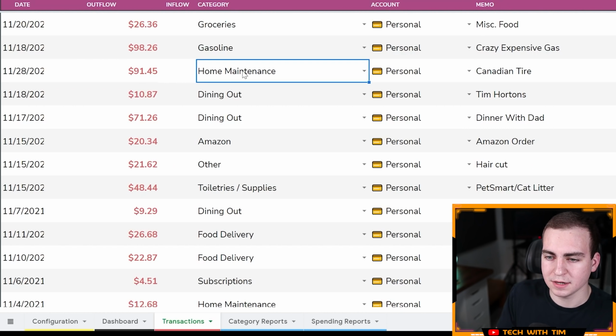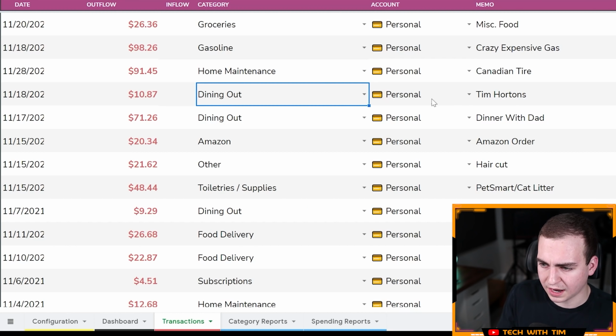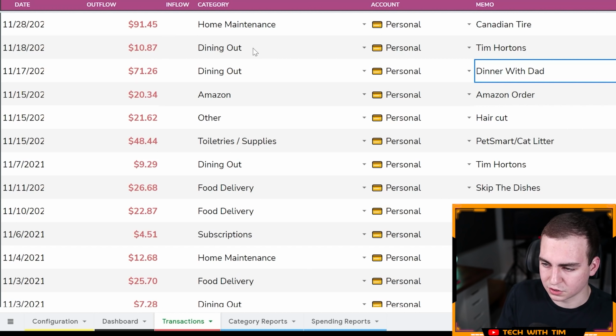Continuing, I have home maintenance. So I actually had to go buy a, what do you even call this? A rake, and I had to buy leaf bags, and I had to buy a few other things for kind of lawn maintenance at Canadian Tire, and so that was $91. I did that the other day. Then I have dining out. So I went to Tim Hortons. I took my dad out for dinner, which was $71. And then that covers those two.